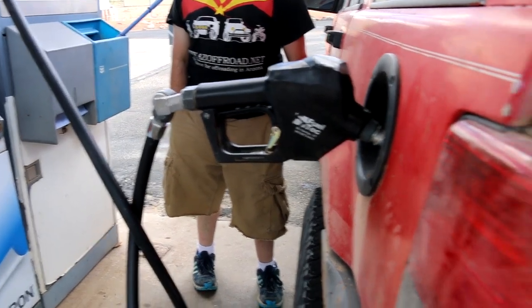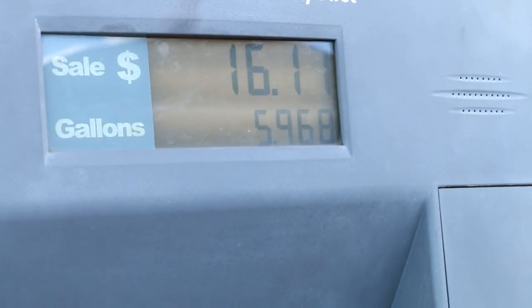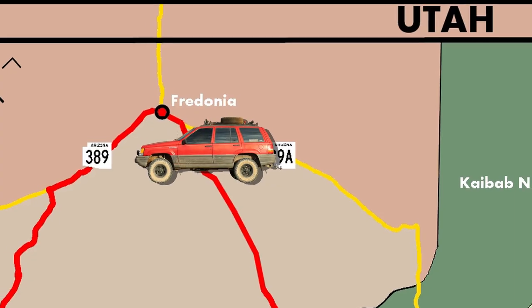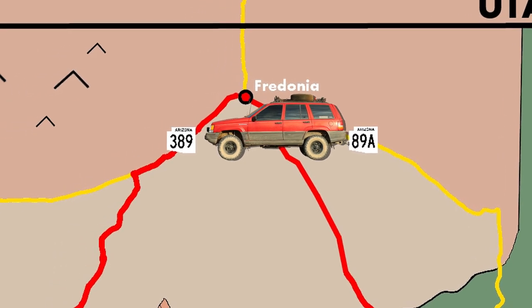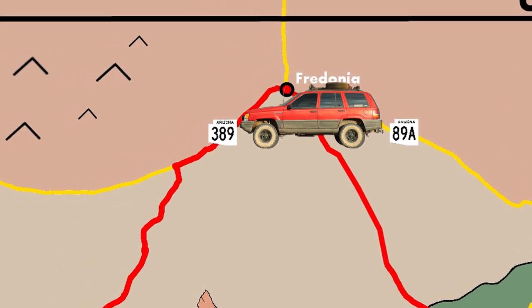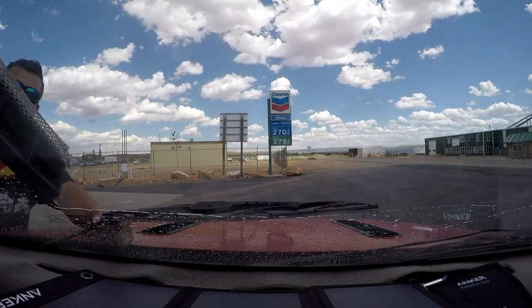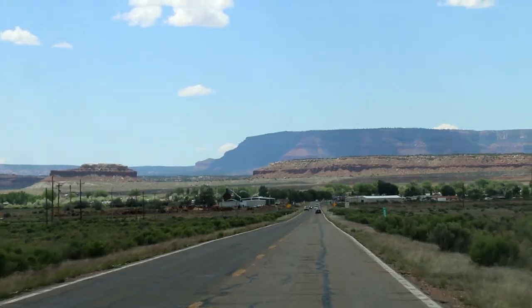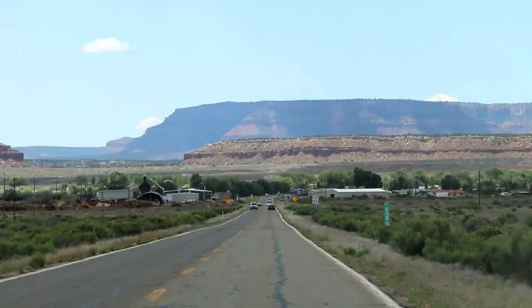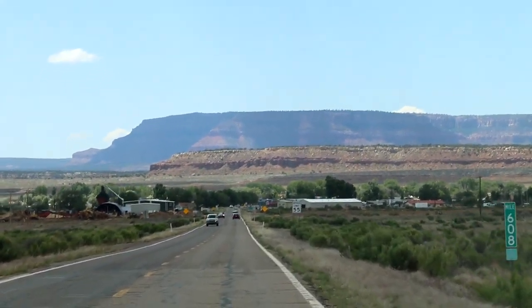We topped off the Jeep and filled two additional 5-gallon gas cans with extra fuel, as well as topped off the ice in the coolers. Fredonia was founded in the late 1800s and serves as one of the largest towns on the Arizona Strip, with a population of just over 1,000 people. For some strange reason, they have no grocery store though, and we were forced to make the quick jaunt into Kanab, Utah to get a few essentials for tonight's dinner.